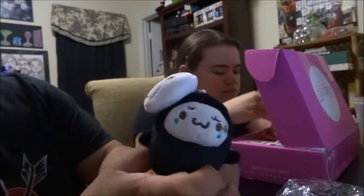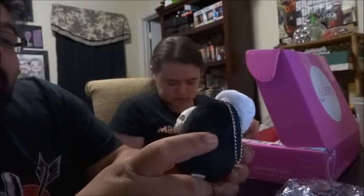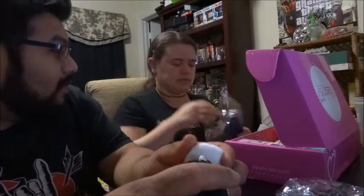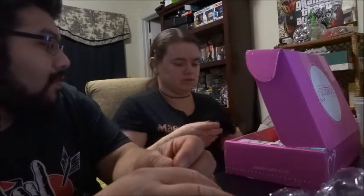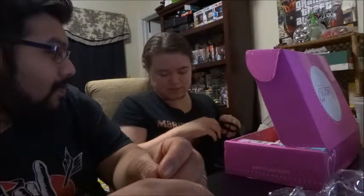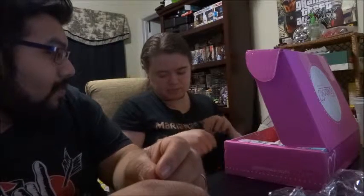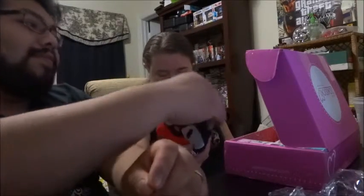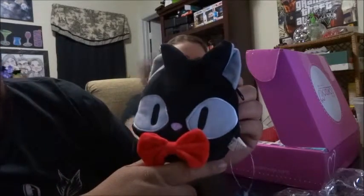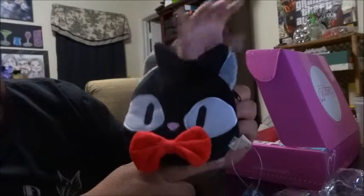We have Kiki's Delivery Service coin purse. These are my favorite, the coin purses and the pencil pouches and stuff. Love this stuff. It's kind of big for a coin purse, though. It's huge. Everyone needs a trusty sidekick to help them keep things organized. This Gigi zipper purse will do just that. He'll stay close and take good care of any items you trust with him. Kind of awesome. It's pretty well made, too. It's not flimsy or anything. That's neat.